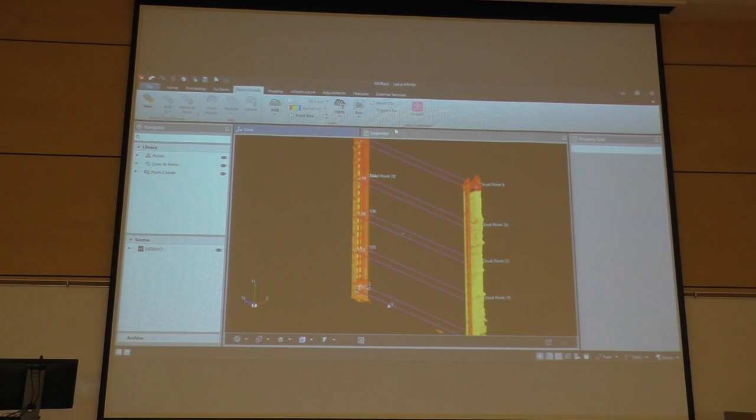This is a screenshot of the software, and then I have a video kind of showing you how I go through it with the mouse and the cursor and the point cloud, and show you how that works with the software here.